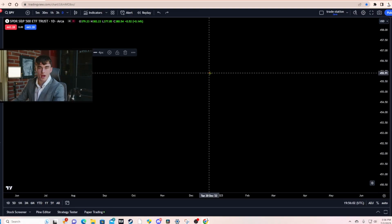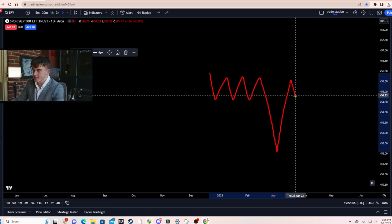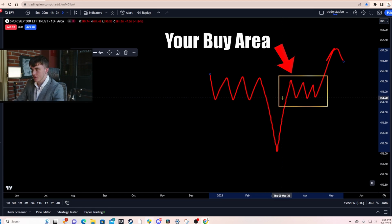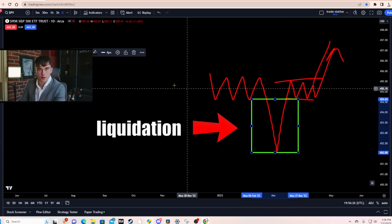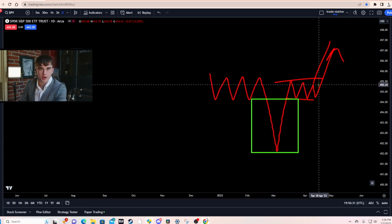So here is the slingshot pattern. Whenever you see a chop like this, and then you get a big drop down, and then back into the zone, that's your entry long, and it's almost guaranteed if it does come back into the zone, break to the high. This portion right here is known as the liquidation because it's meant to clear the order books and create a healthier move to the upside.